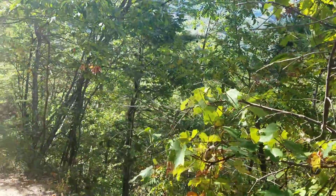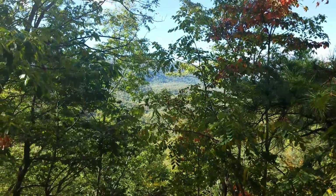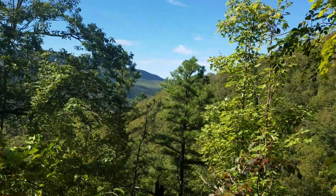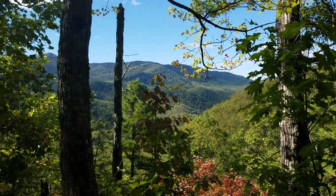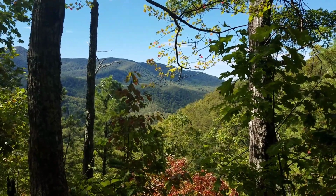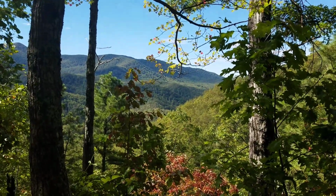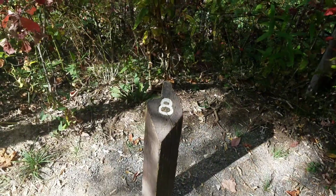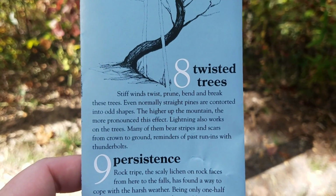Can't really see a lot through the trees though. Pretty though still. Pretty. You got me to do the same once you get done. It's pretty too with it, though, where I'm standing right now with the little bit of the red and yellow from those little leaves up there. Here at number 8 on our nature hike, it is twisted trees.